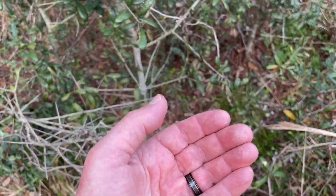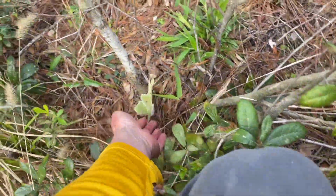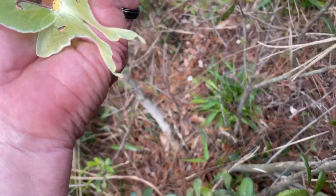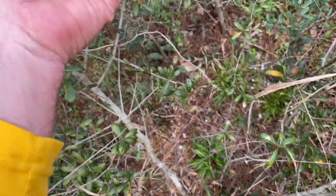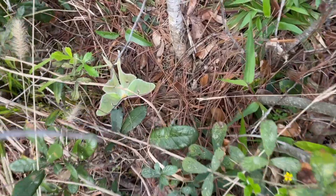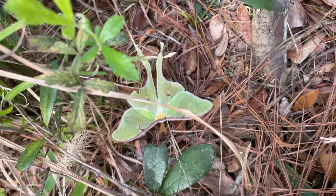So cool. I'm going to put them back. I just want to put them back where it was. They'll probably drop again. Well, we'll just leave him down there. He's probably safer down there.